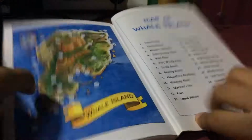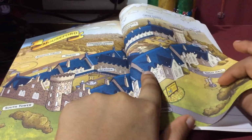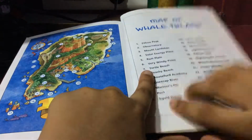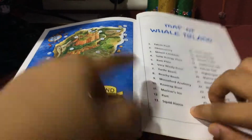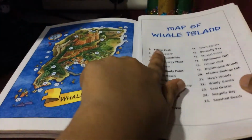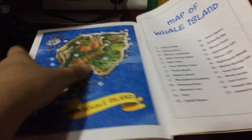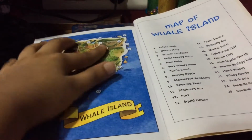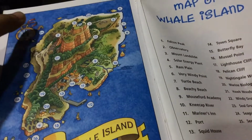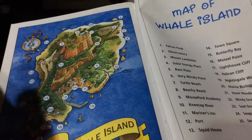Really good book. It has two maps. One and two. This is the Mouseford Academy, which is their school. And this is the Whale Island. As it's written, you can read. And if you want to see where's Falcon Peak, there's one. Yeah, here's one. So this is the Falcon Peak. Then there's two, Observatory. So this is the Observatory, and then you go on like that.